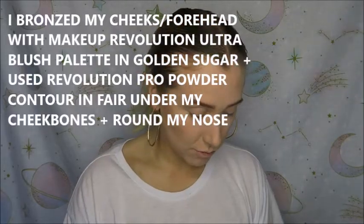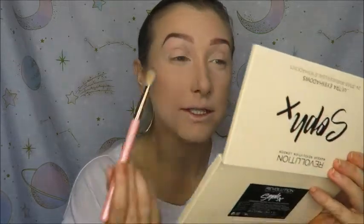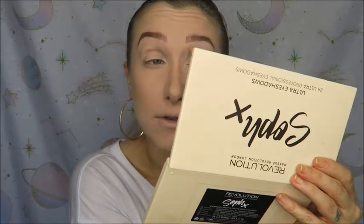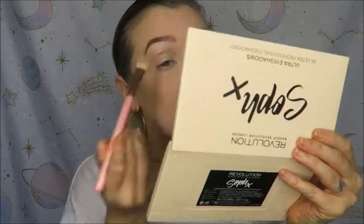Okay, my camera cut out there, I don't know for how long, hopefully not long. And I'm just taking this shade closest to my skin from that palette as well, and I'm just setting this concealer that's on my eye because it's creasing like mad and it's driving me mental.